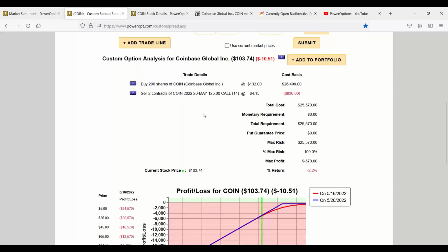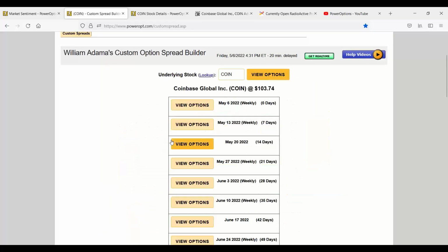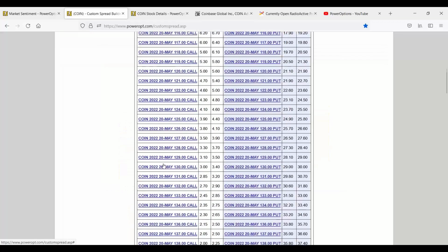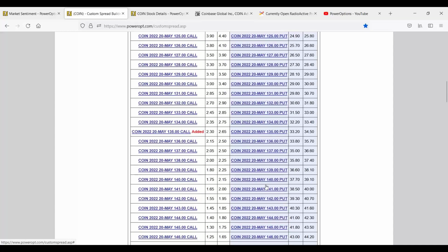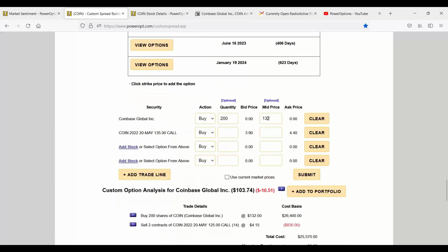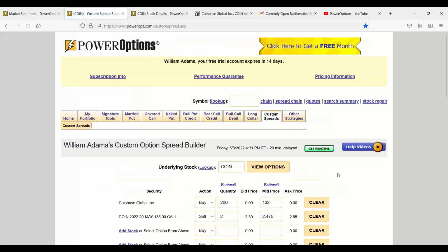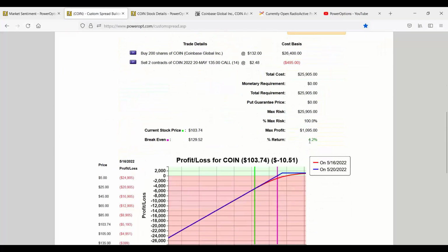Now, it is recommended. Let's take a look. We'll just go with the 135, 14 days out. Not going to be a lot of premium, but I'm still getting about $2 here to hedge the position, hedge the cost basis further, I should say, after I've added my new 100 shares and averaged down our cost basis on the stock to 132. Instead of collecting $4 at that lower strike, we're going to get about $2.50 at this higher strike.